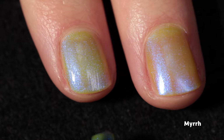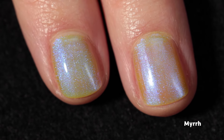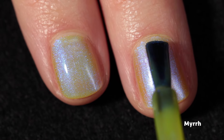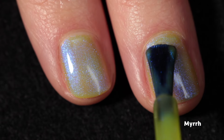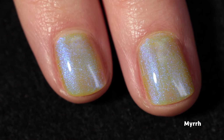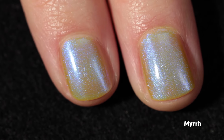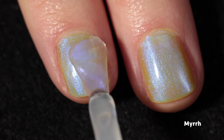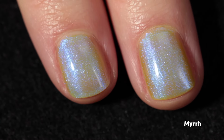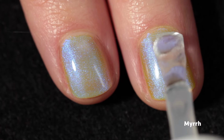I'm showing this one built up in three coats, and as you will see, it still makes my nail line visible, but it is a sheer polish. It's meant to look this way, and as I mentioned with Lightfast, you can always layer it over a visible nail line blurring base coat, or layer it over a lime green cream. You can experiment with your bases to get a different look.